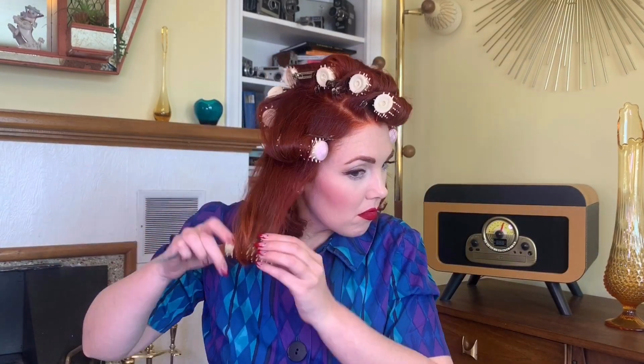See what kind of girls we've got. It's not looking super curly. This is how it looks. Definitely not super curly. It does have some good volume though. I'm not mad at that.